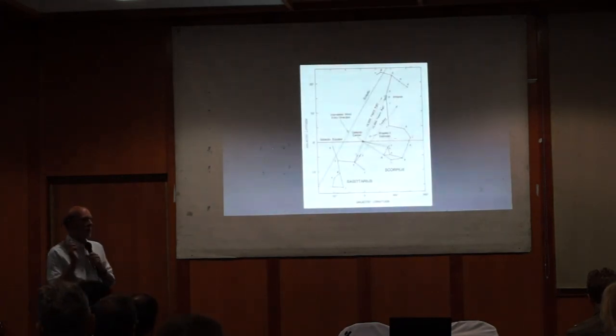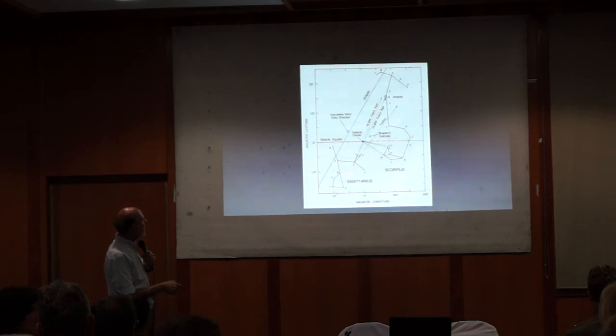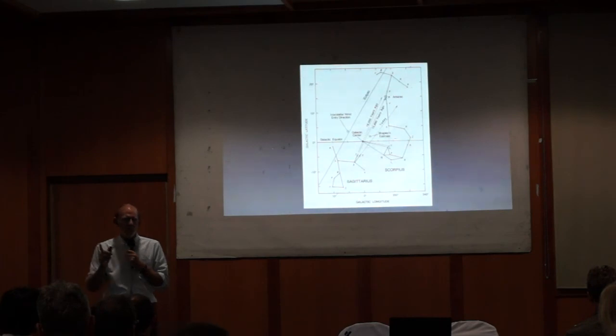And the ancients left a message for us to indicate this past event. This is the constellation of Sagittarius, and here is Scorpius. And right now, there's a myth that says that Sagittarius was taking aim at the heart of the Scorpion. So if you look today, here's the arrow. You'll see that the trajectory misses the heart.